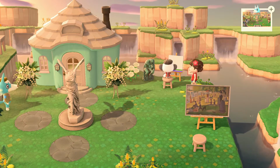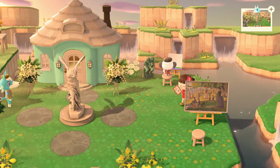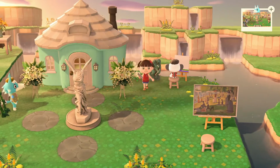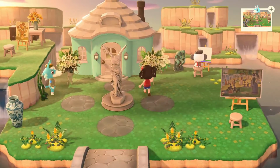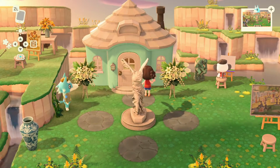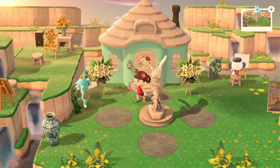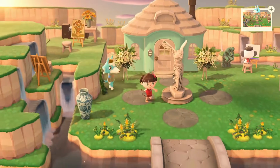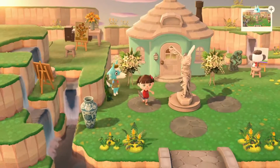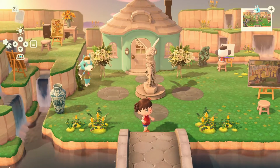We can see he's made a little progress with some water and some grass. We have a thinker statue here, some beautiful flowers around your gorgeously colored house. I tried to have it match your coloring just a little bit. It's off, but not too far. And some lovely flowers out front. This statue surrounded by the little stone plinths, and we have a stone bridge here.